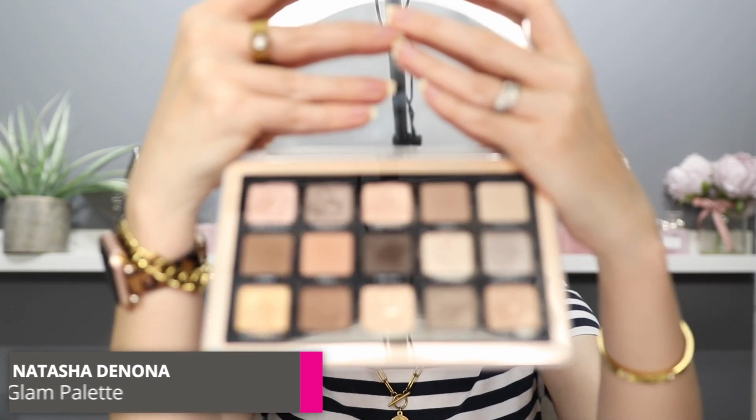My ultimate favourite eyeshadow palette, second place option, which is also my cruelty-free option and is not limited edition, so everybody stop panicking. Although, having said that, probably the majority of you have already got this palette because it's been out for a couple of years and it's been in my ultimate favourites for the last 2 years running. It's from NATASHA DENONA and it is the Glam palette. I don't think you can go wrong with this palette.